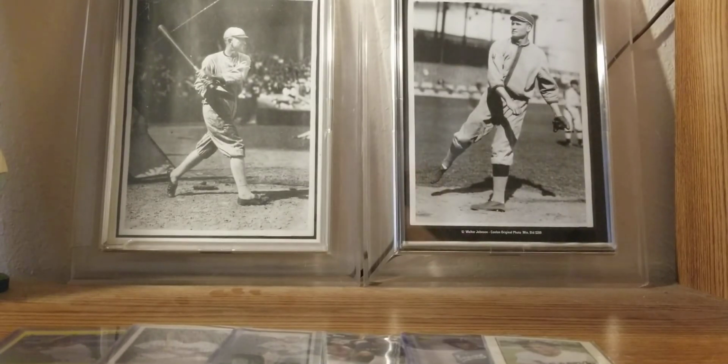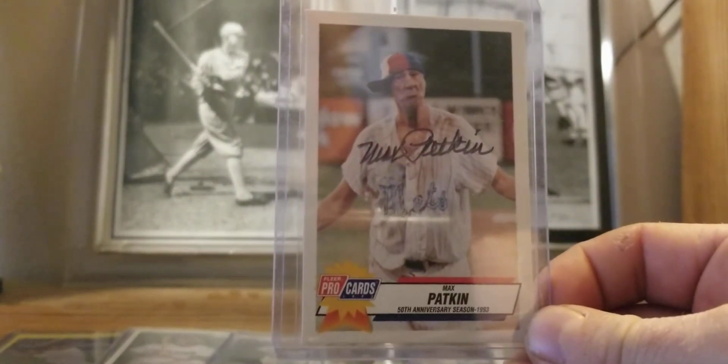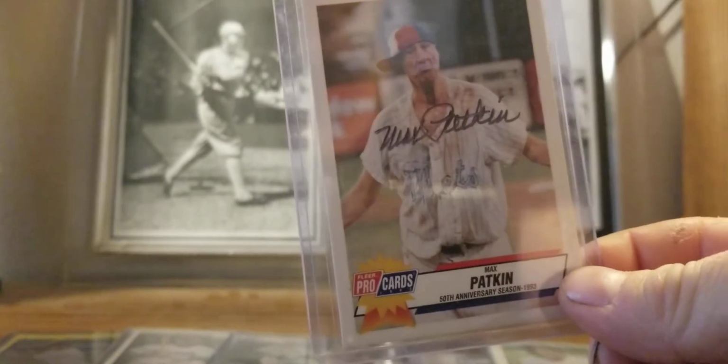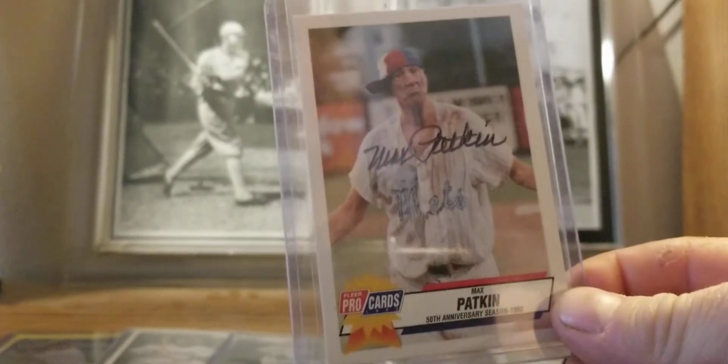One I picked up this past summer is an autograph of a Hall of Fame legend of sorts. Not a player, Mr. Max Patkin, of Bull Durham fame, the Clown Prince of Baseball. Kind of a cool card, part of baseball history.